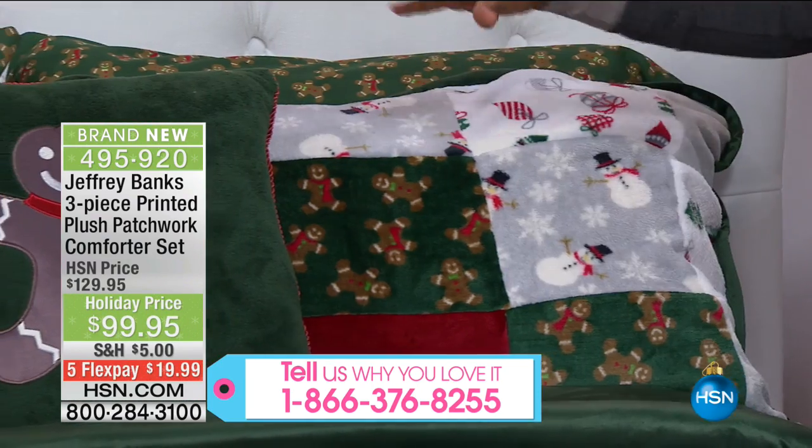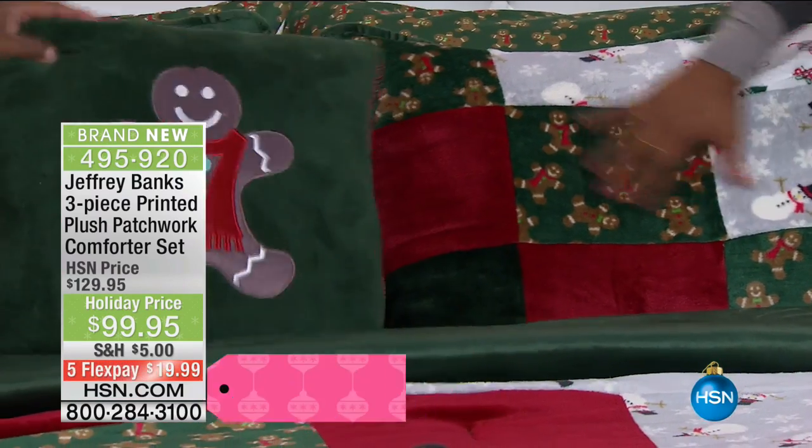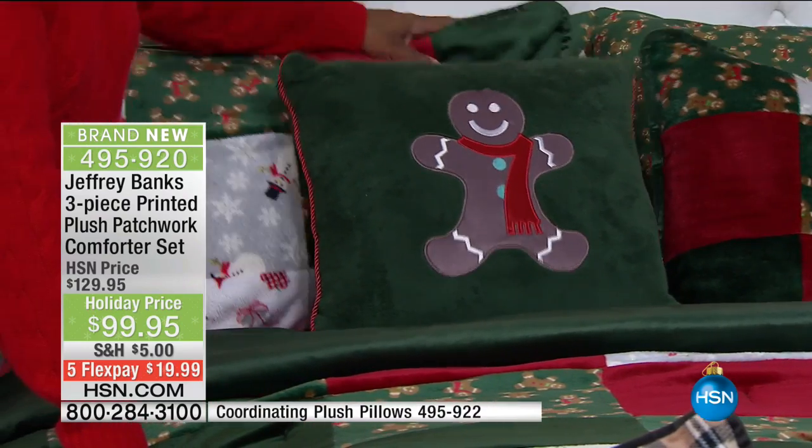It really is a combination of many of the prints that you've seen so far today. If it was hard for you to decide which one to get, Jeffrey said, well, then don't decide, get all of them.